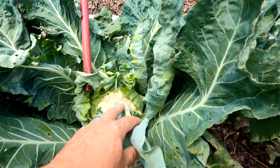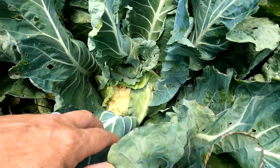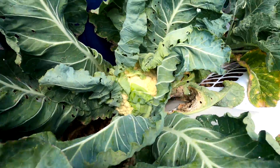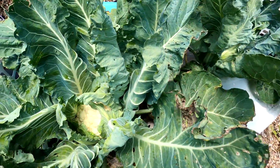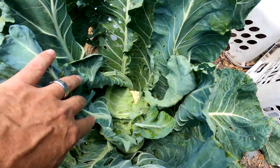And let's get into the cauliflower. There we go. We got cauliflower heads in there. And we got some in there. We got a nice cauliflower. That's a huge cauliflower head in there. Yeah, we're going to have some pickles and cauliflower coming up. There's another cauliflower here. And yep, another cauliflower in there.